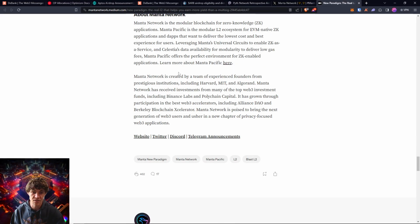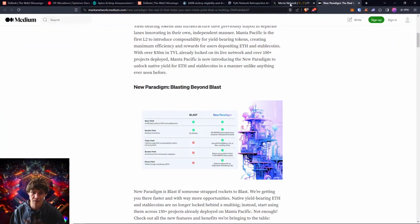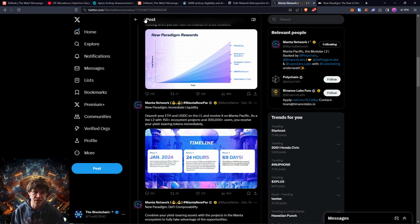Yeah, Manta is created by a team of experienced founders from prestigious institutions like Harvard, MIT, and Algorand. The network has received investments from many top Web3 investment funds, including Binance Labs and Polychain Capital. And it's grown through participation in the best Web3 accelerators, including Alliance DAO and Berkeley Blockchain Accelerator. And they have also been shouted out by the Polygon founder and just all kinds of good stuff that they have.